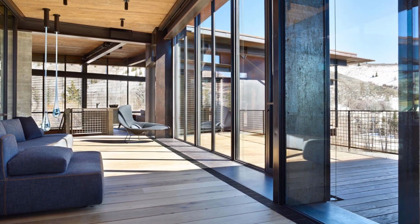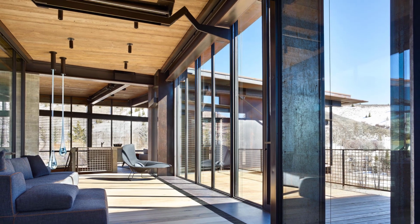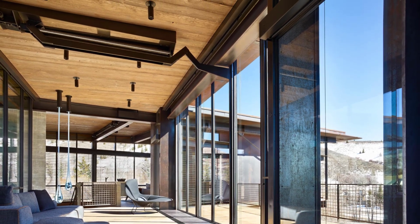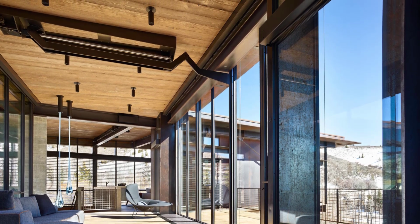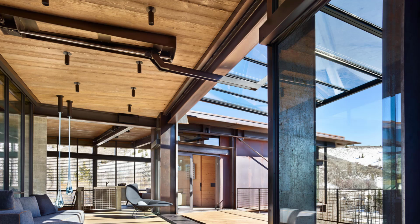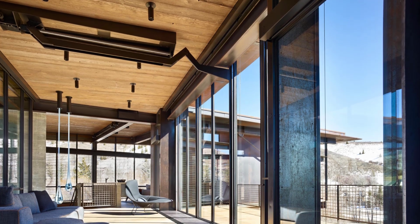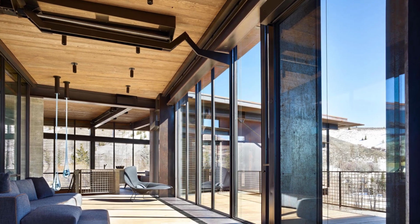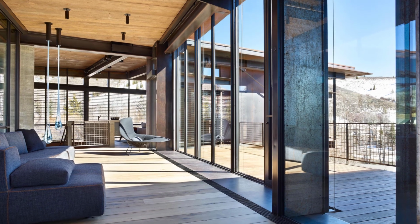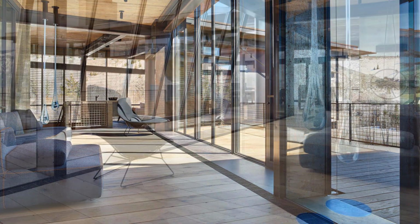The house seamlessly merges indoor and outdoor living, encouraging residents to immerse themselves in nature. Spacious terraces and meticulously landscaped gardens offer a sanctuary for relaxation and rejuvenation, inviting residents to connect with the beauty of their surroundings.